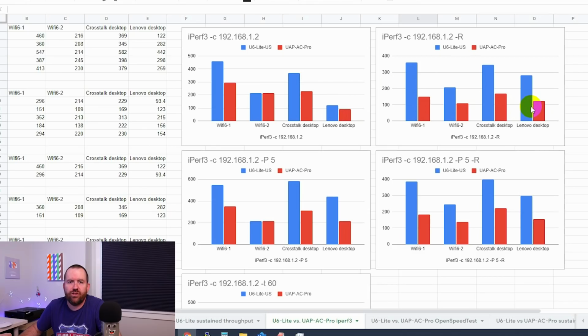Across the board, the U6-Lite in iPerf speed testing was about 50% faster, 50 to 100% faster than the UAP-AC-Pro. We come down here to the multi-threaded test, and it's the same thing. The Wi-Fi 6-1 Ubuntu PC was significantly faster. Same with the Crosstalk desktop, it was about twice as fast, and the Lenovo desktop was about twice as fast. The one in the attic was about the same.